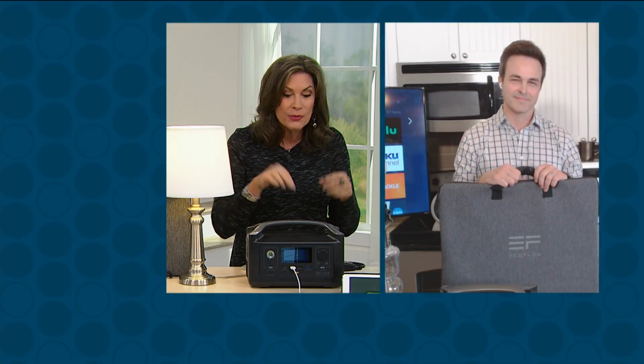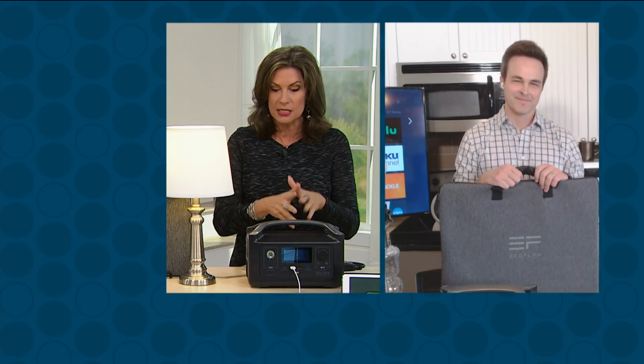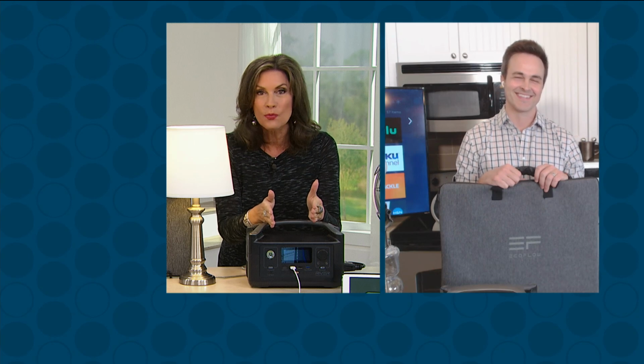But then there is a little bit of fun attached to it if you want to do a tailgating, if you want to do an outdoor party eventually after we all defrost. This is going to work for that as well. I mean, what a great solution, but we've just never seen a price point like this, not on an Ecoflow.